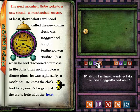The next morning, Babe woke to a new sound, a mechanical rooster. At least that's what Ferdinand called the new alarm clock Mrs. Hoggett had bought. Ferdinand was crushed. Just when he had discovered a purpose in life other than ending up on a dinner plate, he was replaced by a machine. He knew the clock had to go, and Babe was just the pig to help with the heist.